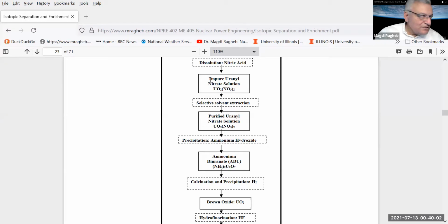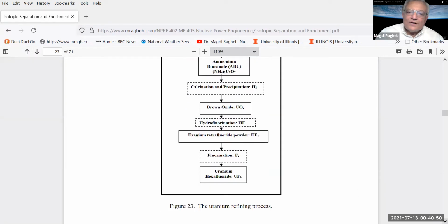But that solution is impure. It contains elements like vanadium, for instance, mixed with the uranium, that can absorb the neutrons in a nuclear reactor and affect the chain reaction. So you put it through a solvent extraction process, simply circulate it into a solvent. Could be as simple as kerosene. And then in that case, you get a purified uranyl nitrate solution. Then you precipitate it with ammonium hydroxide and you end up with ammonium diuranate, ADU, which is ammonia here and U2O7. In that case, you have purified the ammonium diuranate.